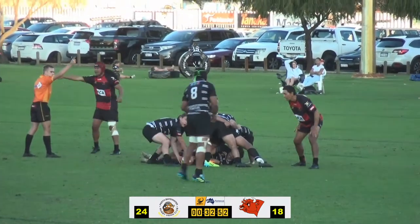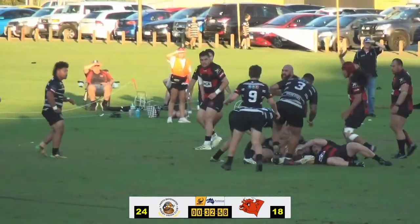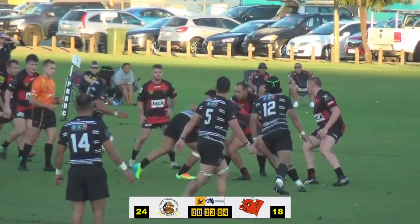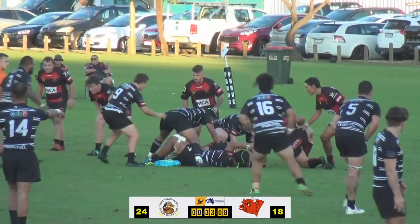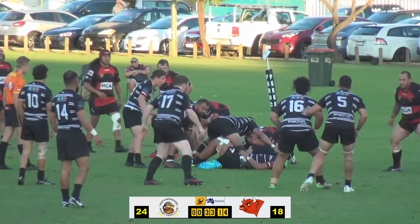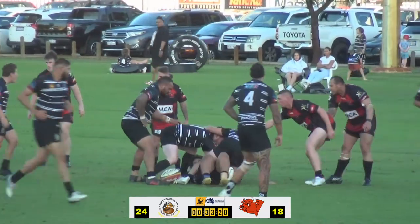Step! It's short there for Puata. They go the other side. Held up again. Stops finds Kalolo. Driving towards that line. What do they do here? Stops looks like he wants to keep it within the forwards. Calls in Villy. Continue to hitting up.